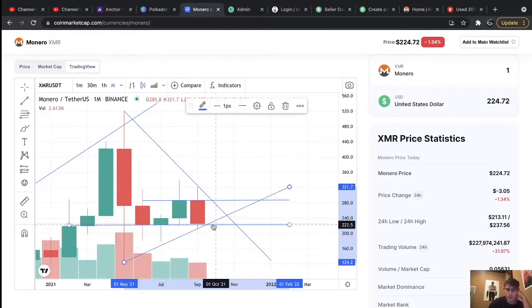So what does this mean? Right now we're trading in between here. So it's currently at the bottom. So the nice thing is it should kind of go in the upward. And again, patterns don't have to repeat themselves. It can break, right? So right here, kind of in this range.